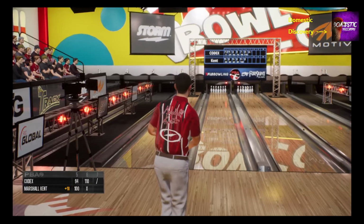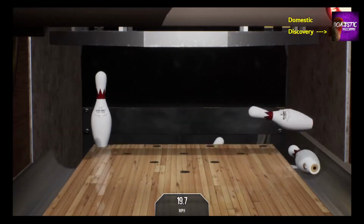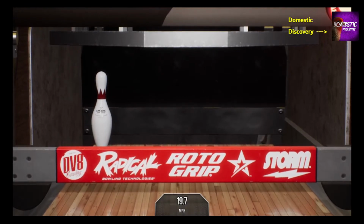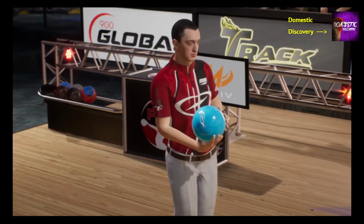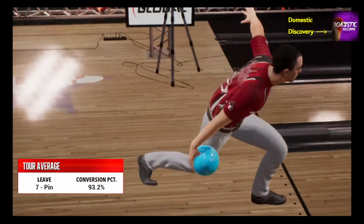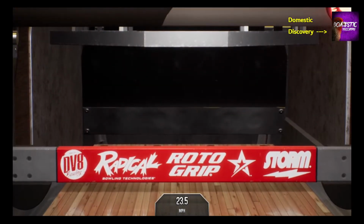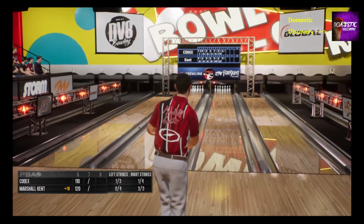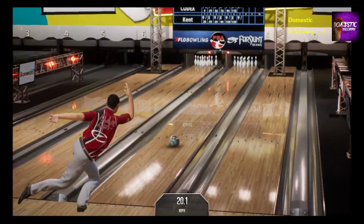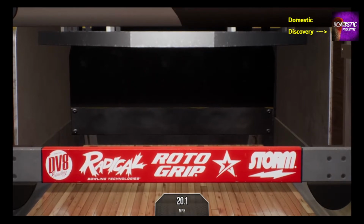Got a strike on the last turn. Goes a little high with that one. Oh, got it. Here's your strike breakdown on the left and right lanes. The pins, Randy, didn't have a chance on that one. That's dirty. Just dirty.